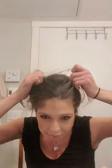Am I missing anything? Well, I don't have my lip gloss with me, my Arbonne lip gloss, but I do have my lip liner, and I know somebody was interested in this. It's a peach lip liner. And it's awesome, guys. So I'll try it out just for you guys. I'll show you how I use it.